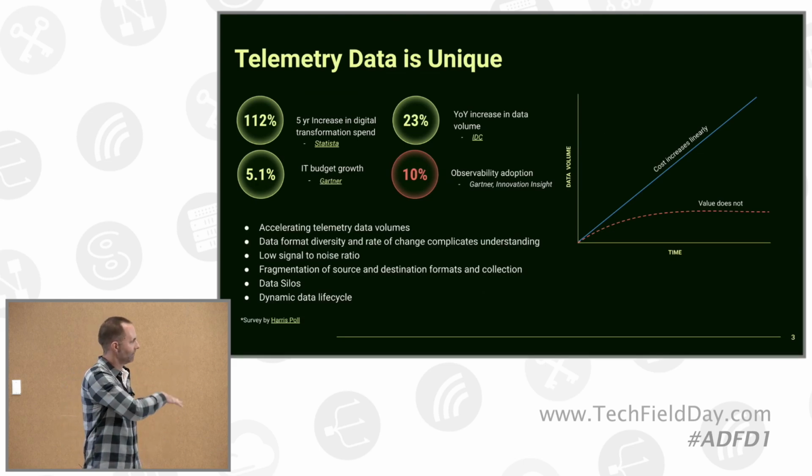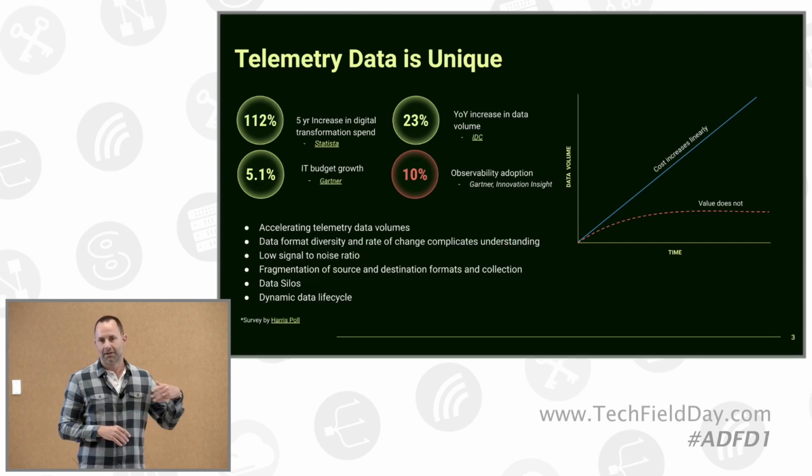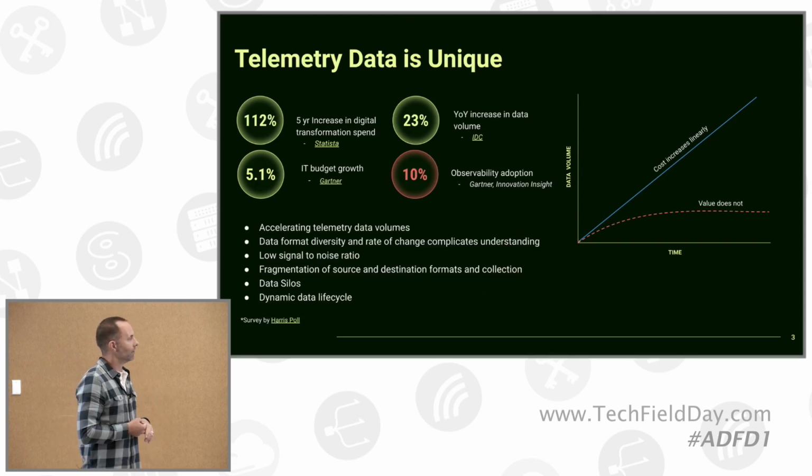On the right, there's a couple facts and figures there. But the core problem that we see in the telemetry data space is that the amount of data is growing linearly, but the value people get out of it is not. And that is a fundamental problem. And we think that's necessitating a shift in the way people think about observability, in the way they think about cybersecurity. I think it will ultimately play a role when we think about telemetry data fueling AI, LLMs, and things like that. And so we believe that over the course of the next 2 to 5 years, there's going to be a massive shift in the way people think about that telemetry.